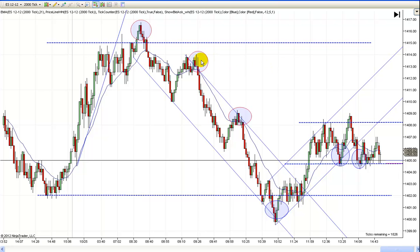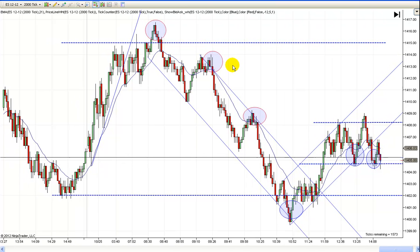But right here was a great setup. We got this double top. We had the little two-bar matching highs there with a couple little stems. I actually dropped a limit order right there and got short right there, and this worked out perfect.